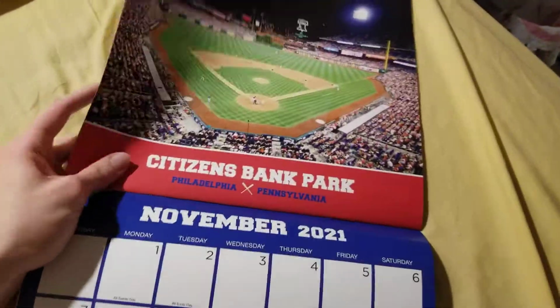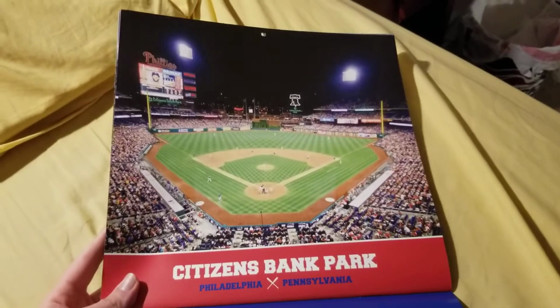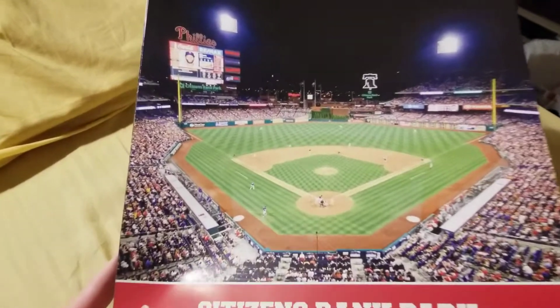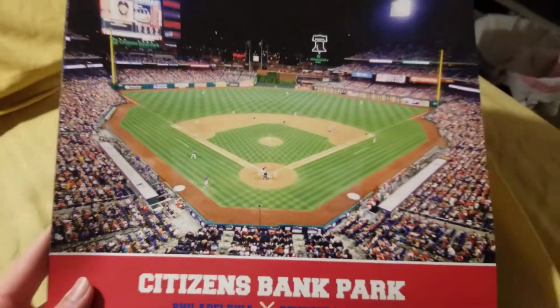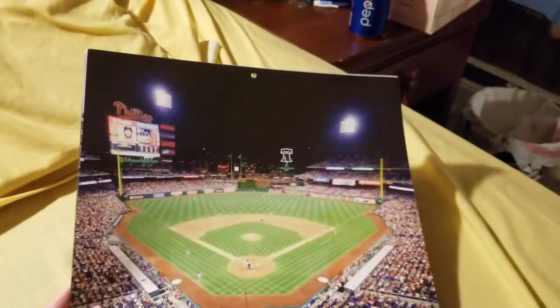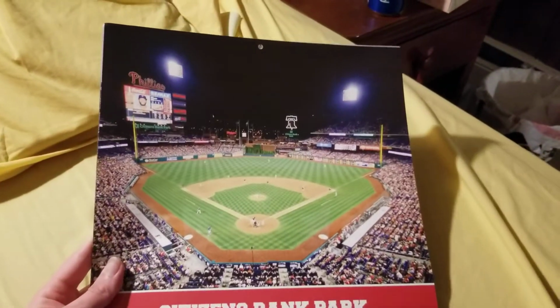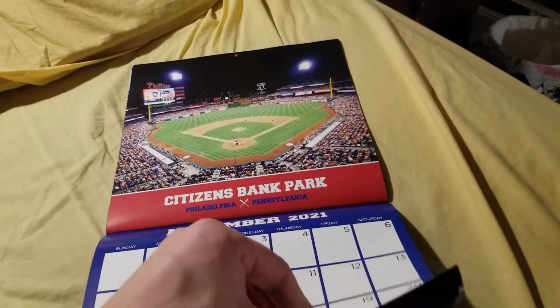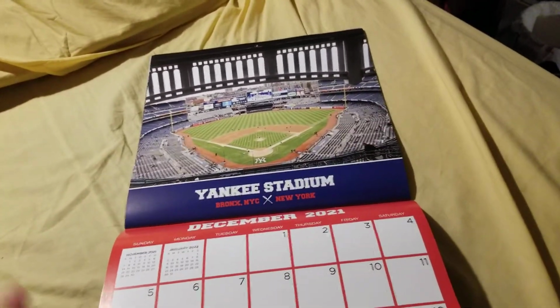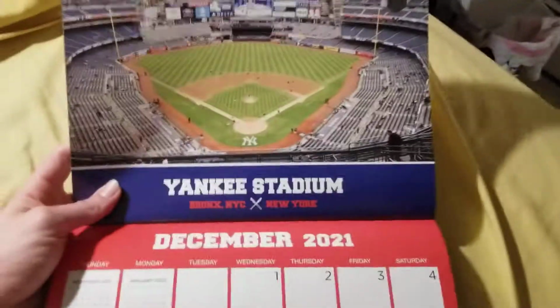And November, we have Citizens Bank Park, Philly, another one I've been to multiple times. And who are they playing? The Mets. I see Amed Rosario up at the plate right now. Decent attendance. You have some empty space, but it's not like the Toronto picture. Pretty good. And also, it is Mets-Phillies. That is a huge draw for fans of those teams.